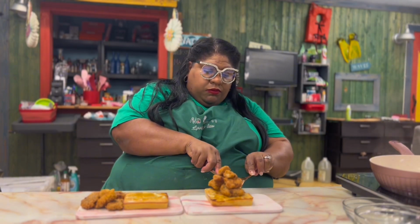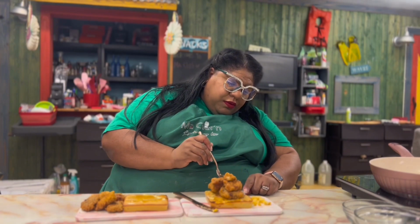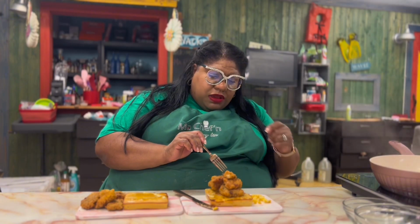Okay, so here is our cornbread with poblano with nuggets. It's a little firmer, more like a pound cake consistency, more dense. Catfish is delicious, super tender, nice crisp from the cornbread and flour.